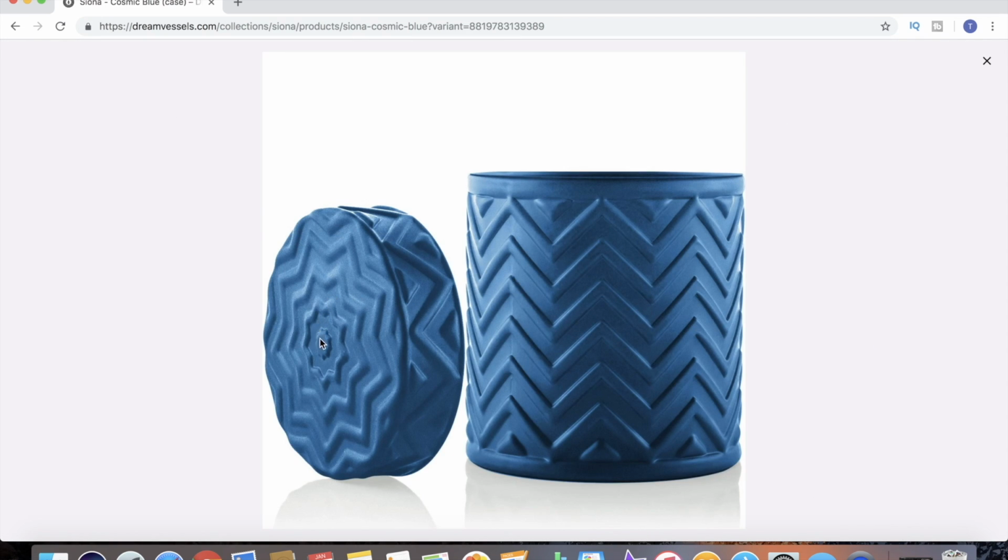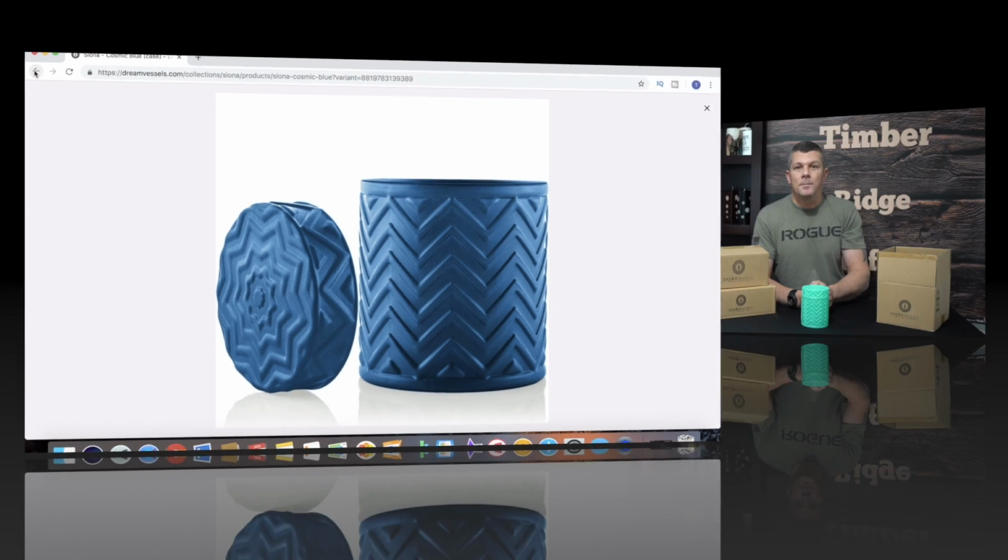And let's zoom in and check out that star design. You can see the star design starts on the top, radiates out to the sides of the lid, and continues down the side of the candle. That bold design, along with the size of this container, would really make for an amazing statement piece.